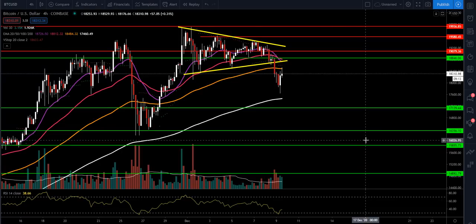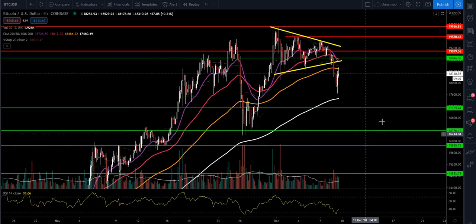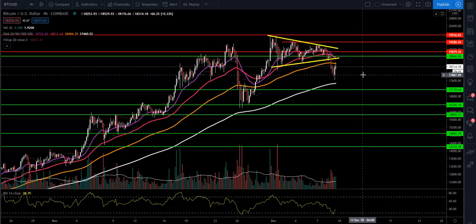So I would say be cautious. This is a sticky area for us right now, and we're just going to have to see which direction the market's going to be moving here in the days to come. Okay, so that's going to be Bitcoin. Really look at those areas: support, resistance, everything we talked about.